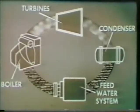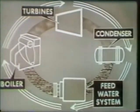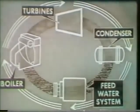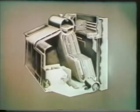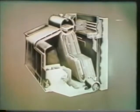In other words, the ship's steam plant is continuously turning water into steam, steam back into water, and water back into steam. This continuous process is called the steam cycle. In this film, we will study the steam-making phase of the steam cycle in order to learn how boilers work. Since the DE, or destroyer escort boiler, contains the physical features characteristic of all naval boilers, we will study the operation of this particular boiler.